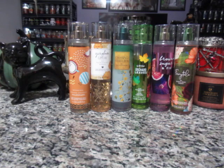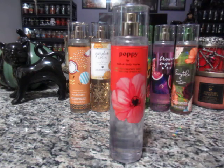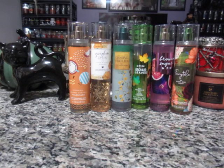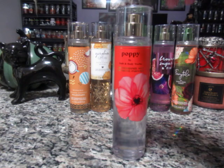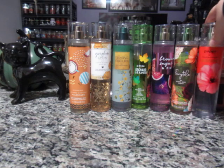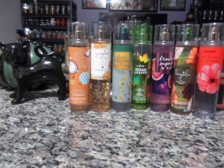Next is Poppy. I love Poppy. So Poppy, unfortunately, is discontinued. This one is Fresh Morning Dew, Wild Poppies, Sugared Rhubarb, Juicy Pear. So this one's a great transitional one. To me, it smells like a juicy rhubarb pie. This is a great transitional fragrance, so I do recommend Poppy if you can get your hands on it. So that's Poppy, and I do have a second bottle for that one.